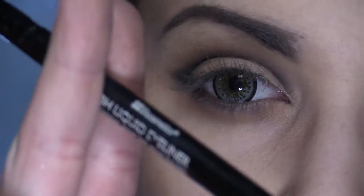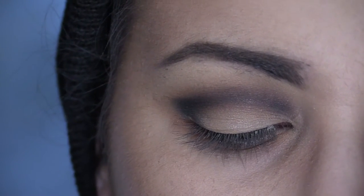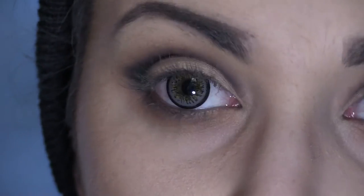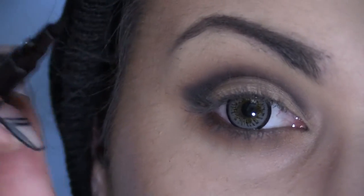I'm going to take a black liquid liner, and I'm using my BH Cosmetics liquid eyeliner. I am going to create my top lash line eyeliner now, and I can't talk and do this at the same time, so come on.